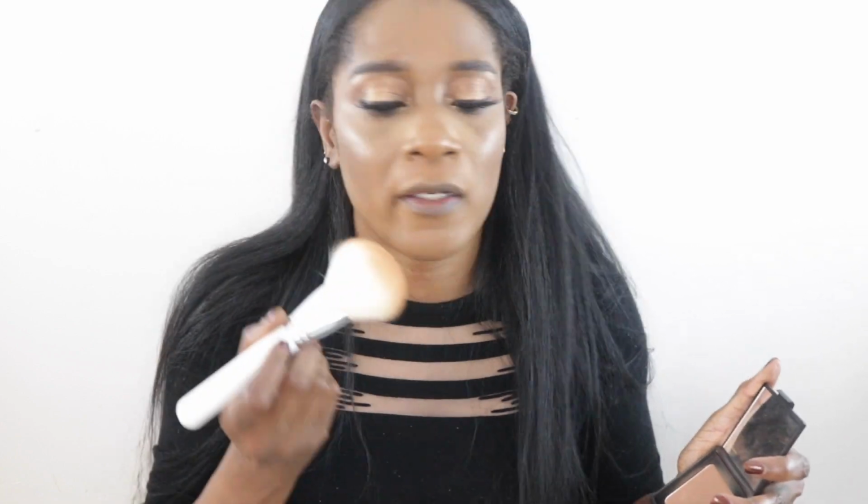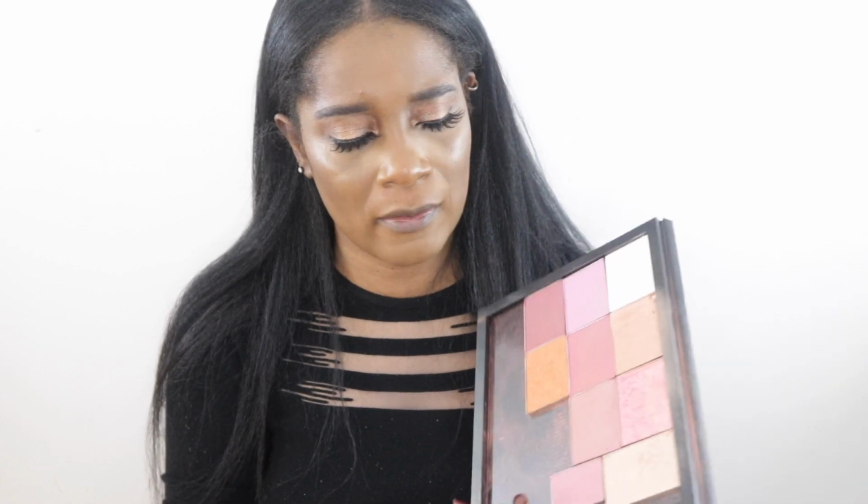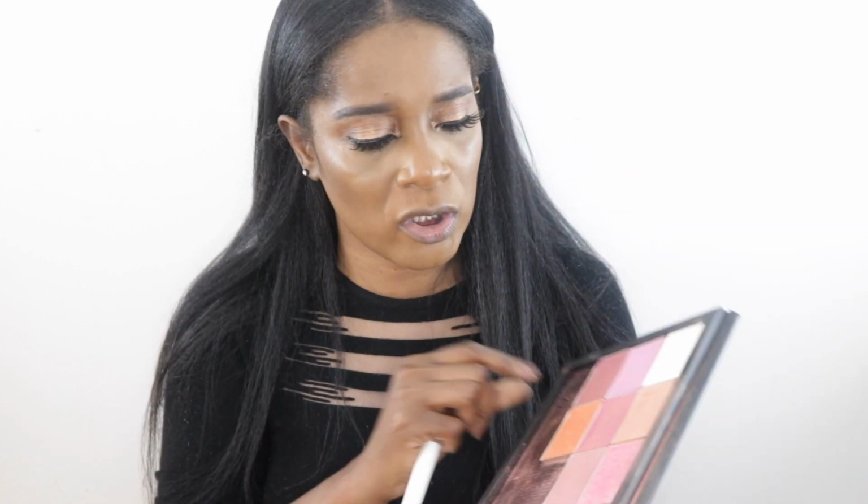Maybe I'll keep this on my vanity as well, so I can use it some more. All right, so for blush, I wanted something orange in there somewhere. I don't know, I'm feeling kind of orange. And so I'm gonna go in with this palette I made of my Nars blushes.